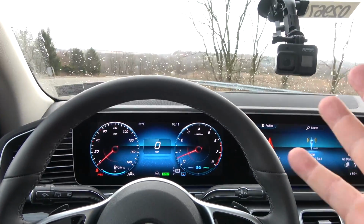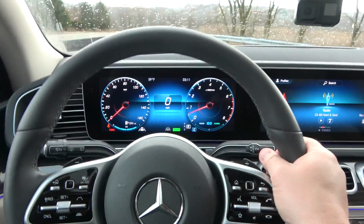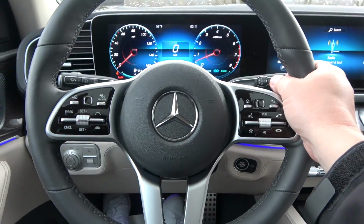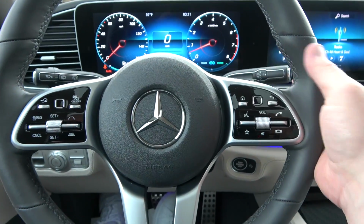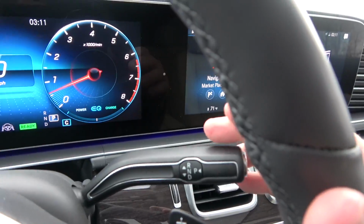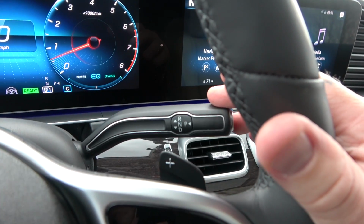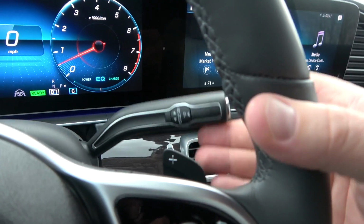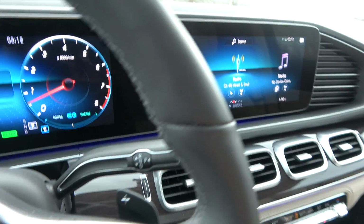But before we take it out on the road here, I'm just going to show you guys a couple more things. The steering wheel in itself is very nice, leather wrapped. Everything that you need to control at the tip of your fingers right here. You got turn signal dial right there, and the gear selector right here. So we got down for drive, up for reverse, push this button right here for park.